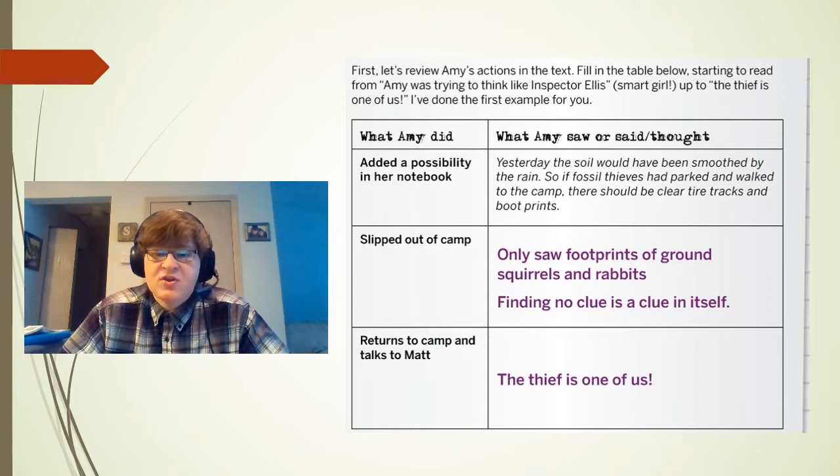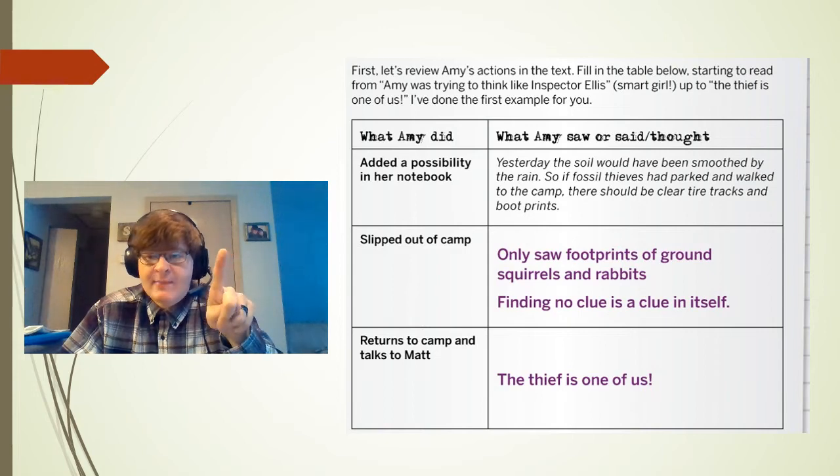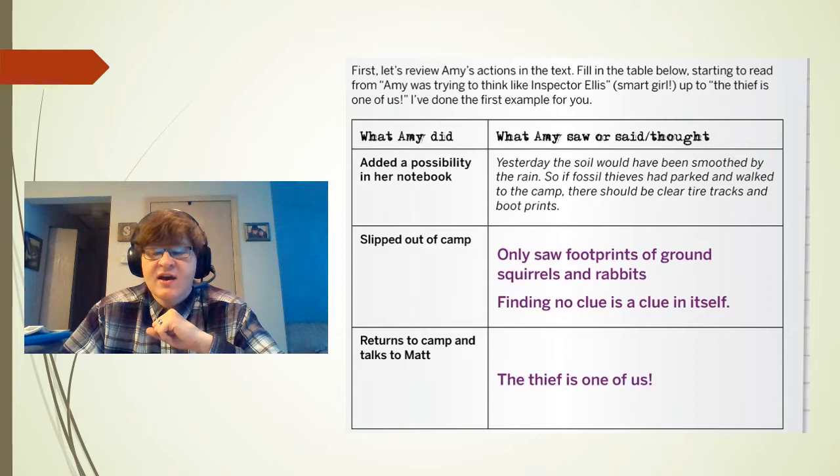And then what did she see when she left the camp? She only saw footprints of ground squirrels and rabbits, tiny footprints, nothing like people. And then she had the thought, finding no clue is a clue in itself. There's no clues here, but that is a clue as well. Think about that. We're going to talk about that in a moment. I know I mentioned that once, but we're going to save that for the very end.